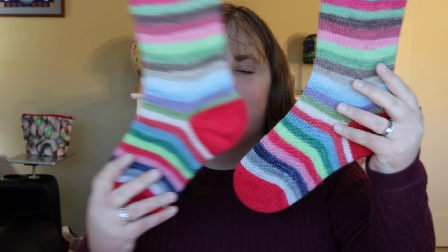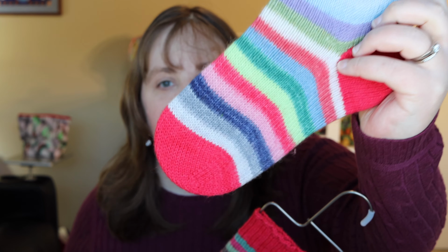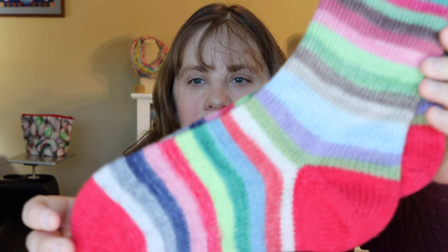First, I have 2 pairs of Advent self-striping socks I would like to knit up in December. The first is from Christina, the Cozy Knitter. She has a very famous self-striping advent calendar. I did hers last year, and this is what it turned out like. Super pretty. She included this mini, and I got a mini for this year's calendar as well.